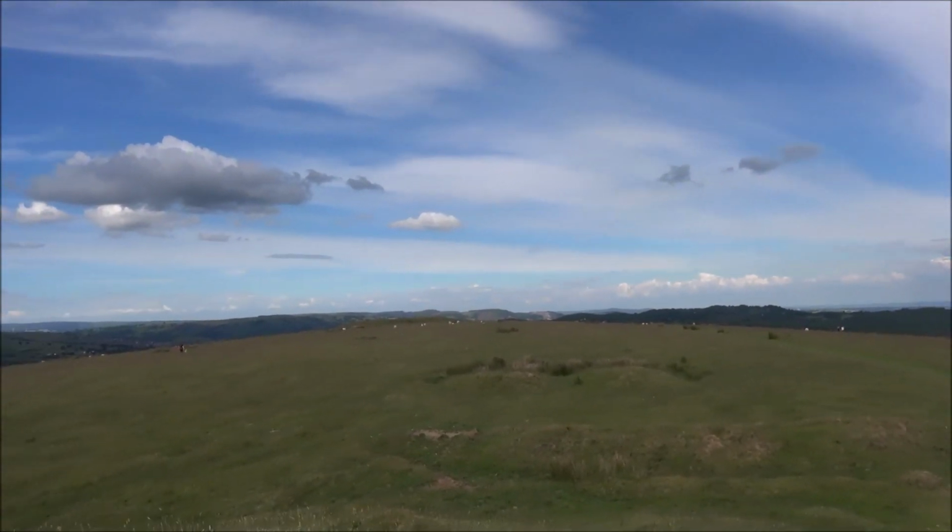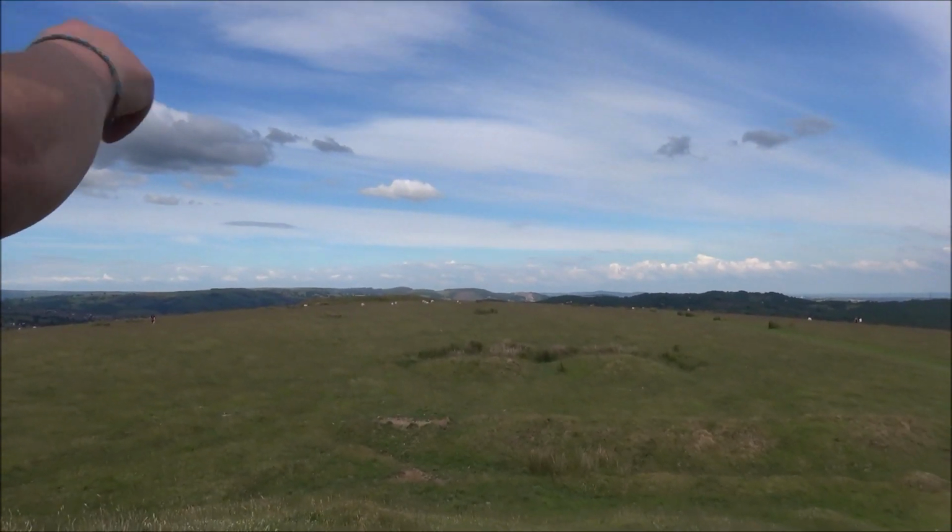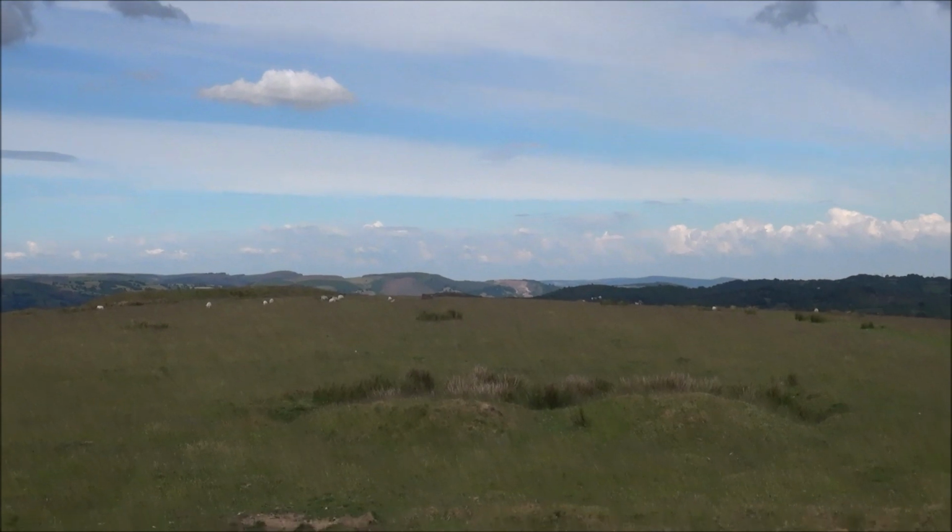If you just keep filming with me, you stay there, I'm going to go across. What we've got directly in front of you, so there's 2 mounds. Yep. That might look like a sighter for something.